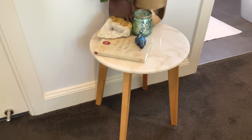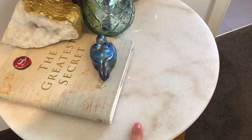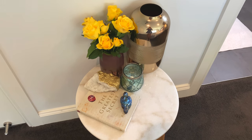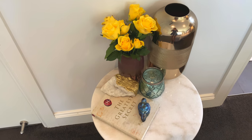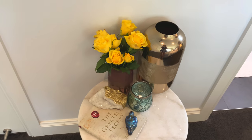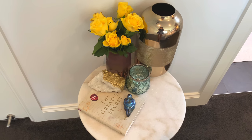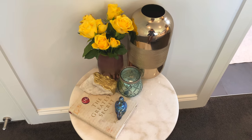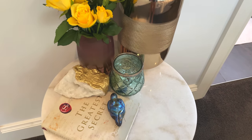So this little table here is from Kmart. It is gorgeous. I love this one. I'm actually going to pick up another one, but it is the marble side table from Kmart, and I love it. With the feng shui, Murray Diamond did say in your success direction for my number, to put something blue and gold, which is for abundance, basically. It's very in-depth. I'm not even 100% sure I'm going to put all of this into my video, as it is quite a lot to understand. But basically, this is to activate my success direction. So I'm giving it a go, and fingers crossed it works.